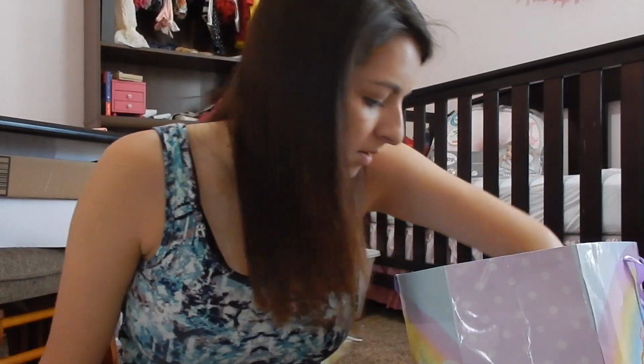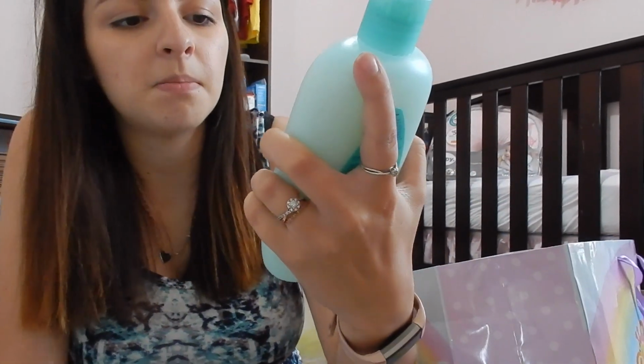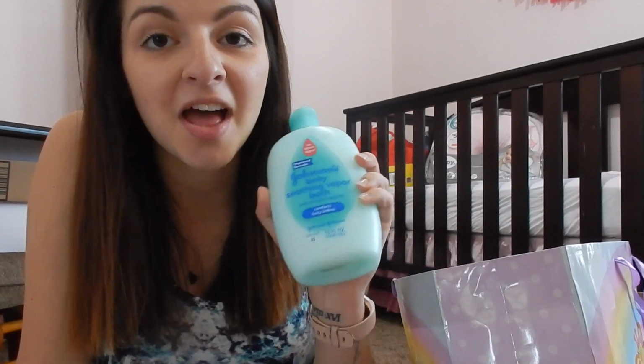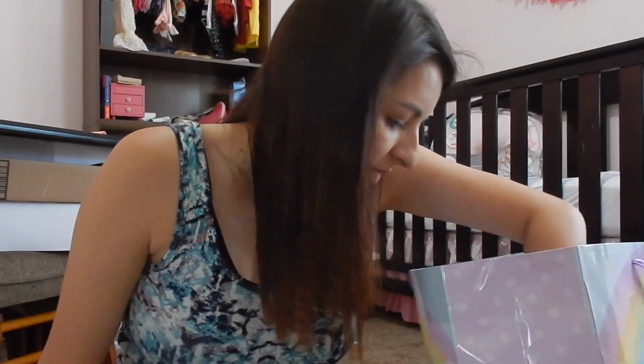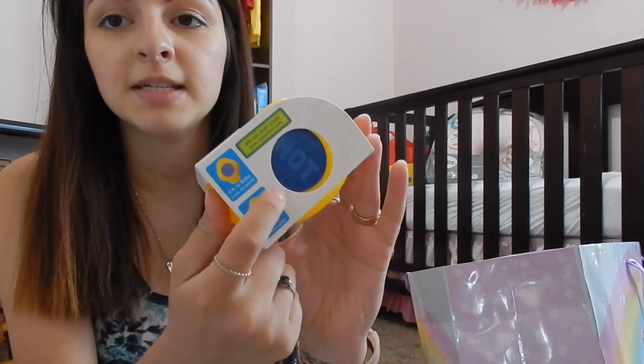Hangers. Wipes. Some more washcloths. This Johnson's Baby Soothing, that's a lot to say, Johnson's Baby Soothing Vapor Bath. That's a mouthful. Aveeno Baby Calming Comfort Lotion. Some pacifiers. And then this little ducky that goes in the tub and tells you when the water's hot. And yeah, that's everything that was in this bag from Brandon's mom.